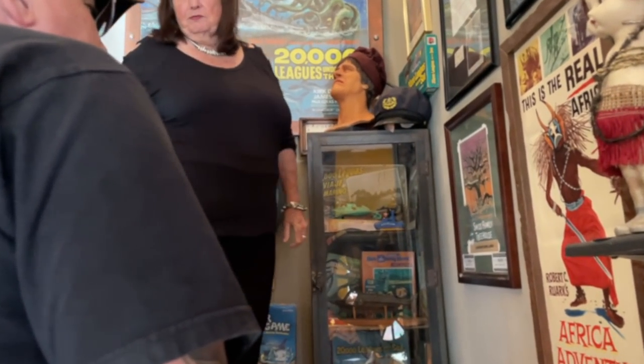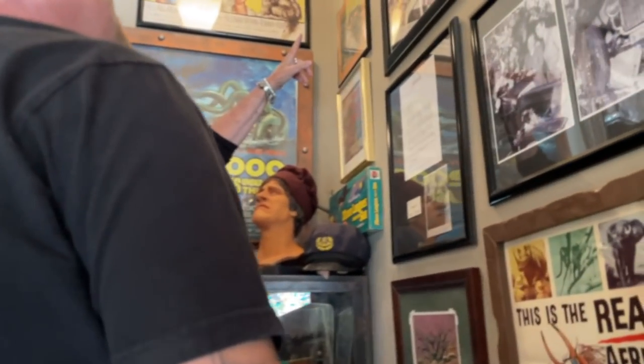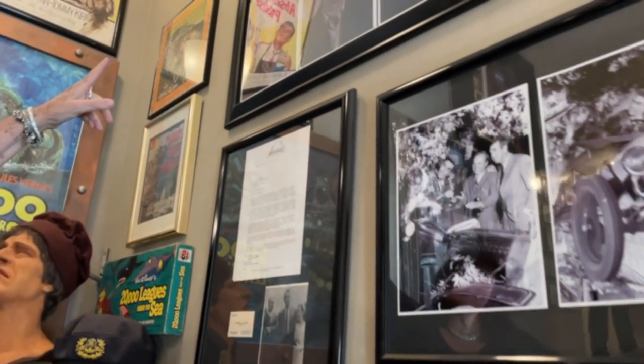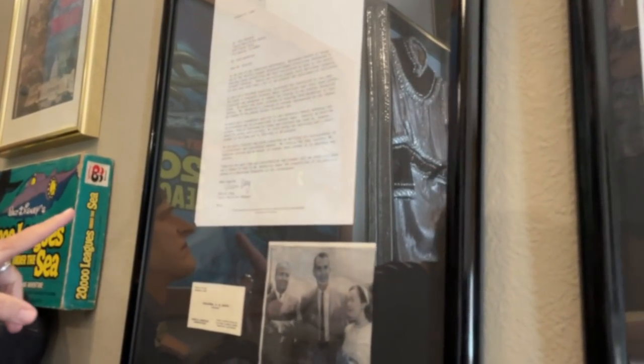Okay. Look at this. They've got Adventureland games. This is Fred MacMurray posing for his wax figure. Oh, look at that. And Nancy Olson. This is the letter asking him if he could come down and have his likeness made.